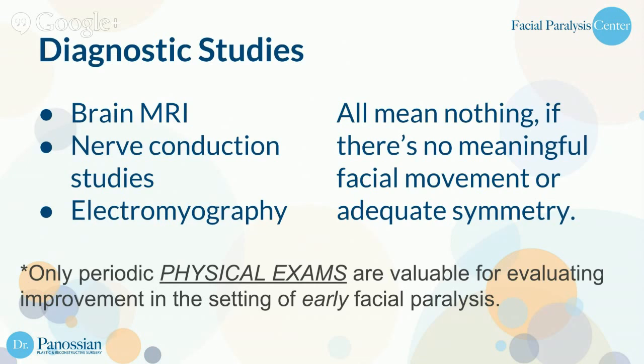Now, diagnostic studies can be done. Brain MRIs are useful in the setting of picking up a facial nerve paralysis, specifically related to tumors of the brain. It can also determine the presence of strokes and things like that, of that nature. Nerve conduction studies can also be performed, but these are somewhat difficult to justify because of the process that is involved in placing needles in the face and to gain really valuable information related to facial nerve conduction. Same thing with electromyography, which is to see what the status of the muscles are in the face, separate from nerve studies. So all of this really doesn't mean anything if there's no meaningful facial movement or adequate symmetry.